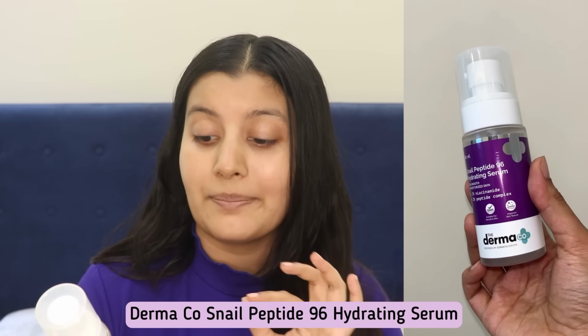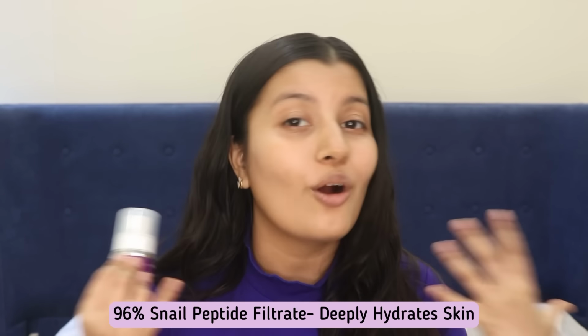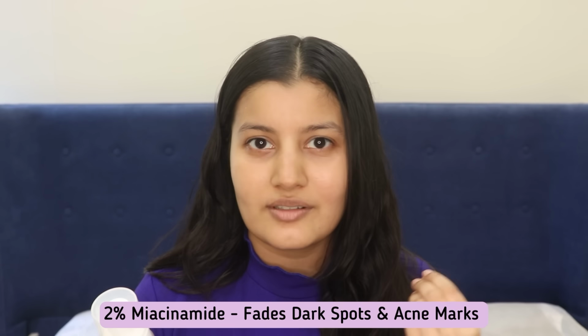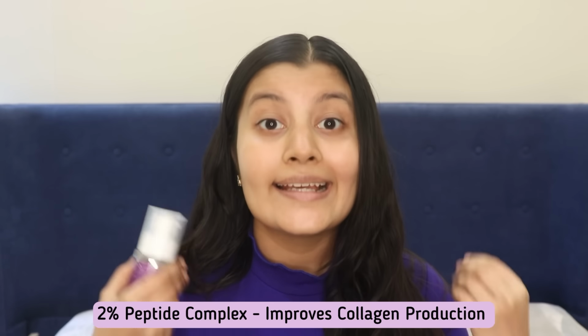Not just the under eye cream, but I absolutely love the Derma Snail Mucin Serum as well. This is the Derma Snail Peptide 96 Hydrating Serum, and I feel this is one of the best snail peptide serums in the market right now. This again has a really good combination of ingredients. Firstly, it has 96% pure snail mucin, which provides long lasting hydration on the skin. It deeply hydrates the skin so well. Next up, this has 2% of niacinamide, which helps in fading any dark spots that you have, any acne marks, and it basically clears out your skin tone. And it also has 2% of peptide complex, which helps in improving collagen production on your skin, keeping your skin more youthful and keeping the signs of aging at bay. So overall, it not just provides hydration but also gives you clear skin and younger looking skin, and it's one of the best snail mucin serums that I've ever tried.